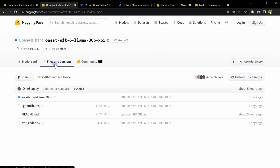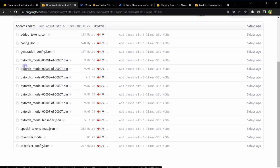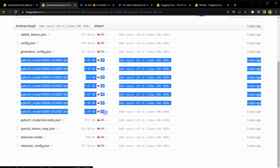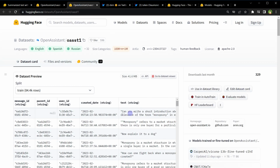This is the model page. You can see the files and versions. Dataset page.